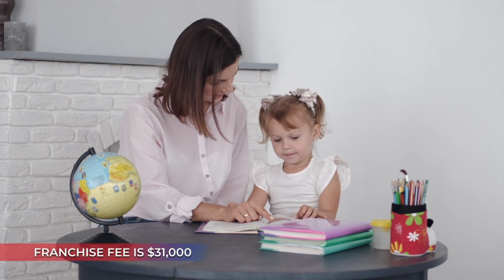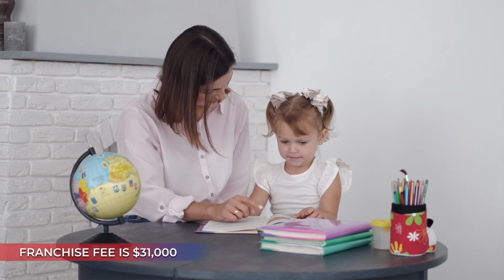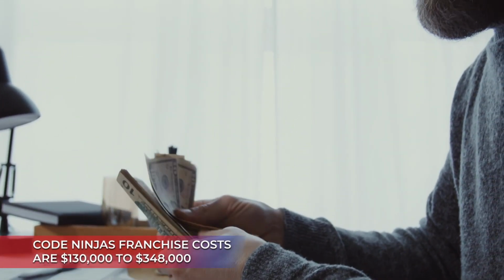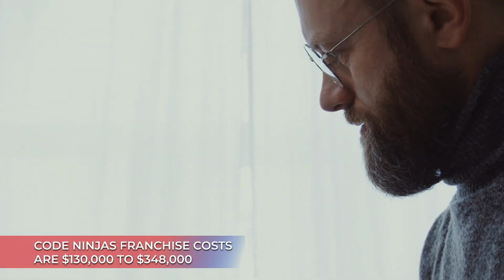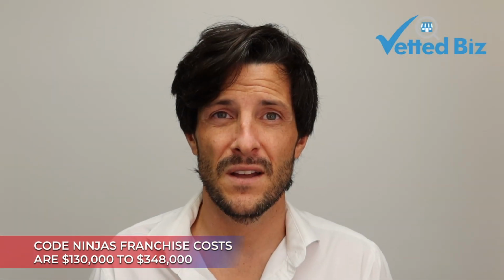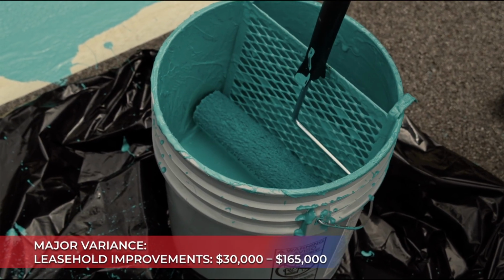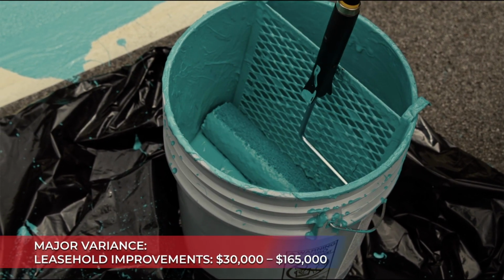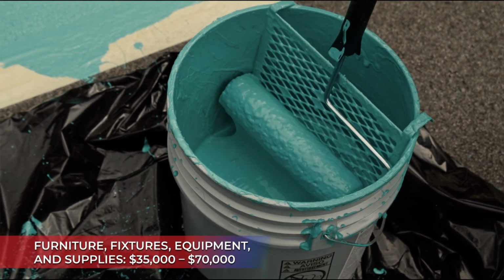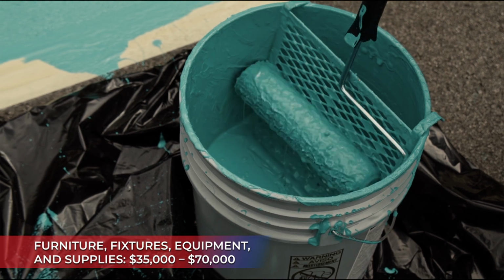The franchise fee for a Code Ninjas franchise is $31,000, which is pretty in line with retail service and education concepts that we've seen. The Code Ninjas franchise costs really vary, anywhere from $130,000 up to the high end of $348,000, according to the FDD they released in 2021. Major variance is going to be the leasehold improvements, anywhere from $30,000 up to $165,000. And then the furnishing, equipment, etc., that's going to go all the way up to around $70,000.